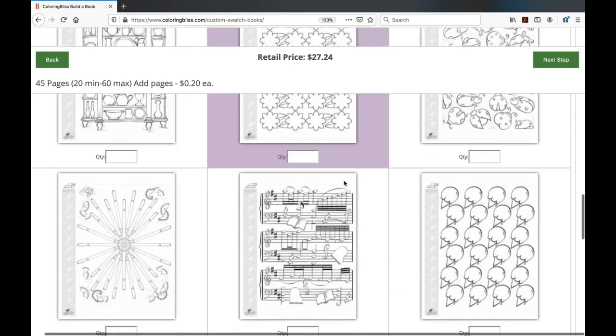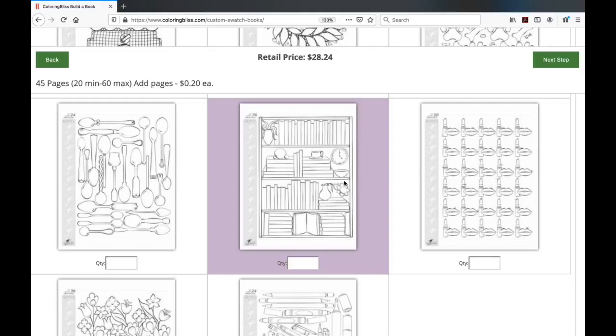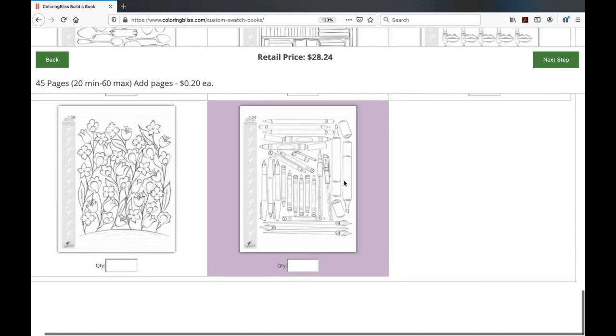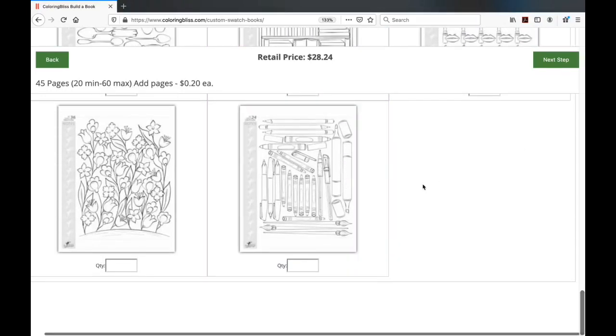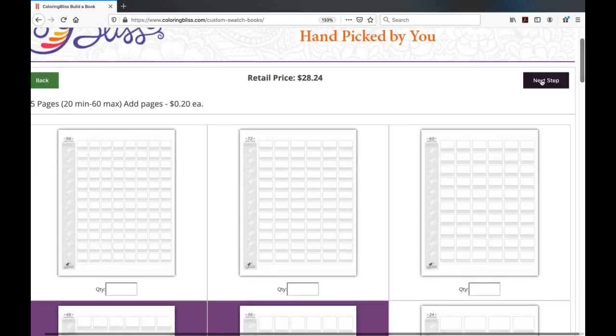We did put these whimsical pages down here for swatching if you want to do that. These are from our Swatch Bliss Volume 3. They're fun pages if that's what you would like. Less structured, more about just relaxing and swatching the colors more for fun. So if that's your jam, then get those ones.